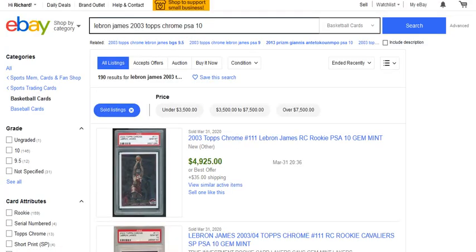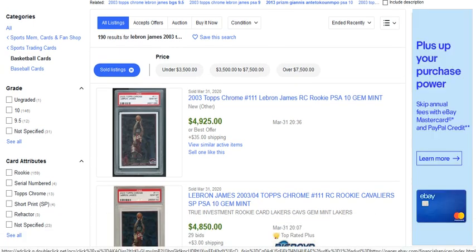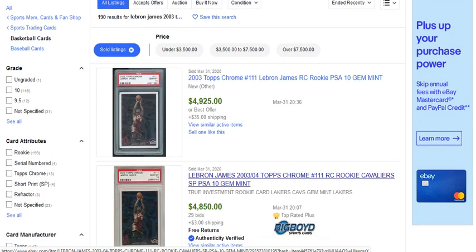And of course, as you can see, on eBay, this card has been selling upwards of $4,900. And this is just in the last couple of days. Making this report on April 2nd. So yeah, two days ago, two of these sold at auction. Well, actually, this one sold as a buy it now.